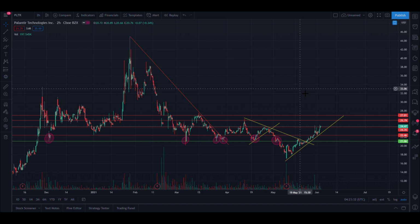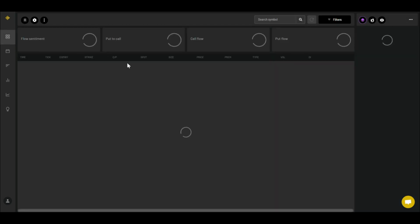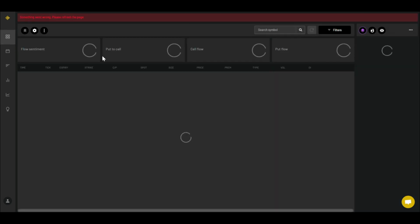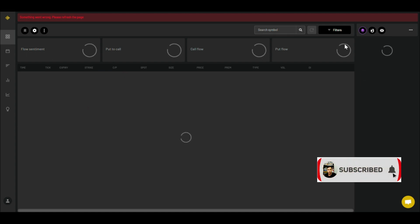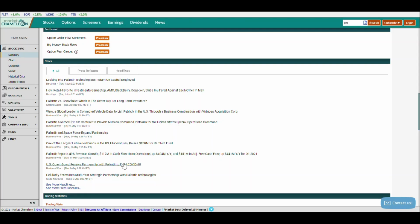I'll also show you what's going on in the options side. I'll show you if it's bearish or bullish, and then I'll cover what's going on with options on the Palantir side. If it gets to load, it'll load in a second. I'll also show you any recent news that's going on with Palantir, to try to understand what's going on within the news with contracts and partnerships, just to see if that's what's pushing the stock or if it's something else.